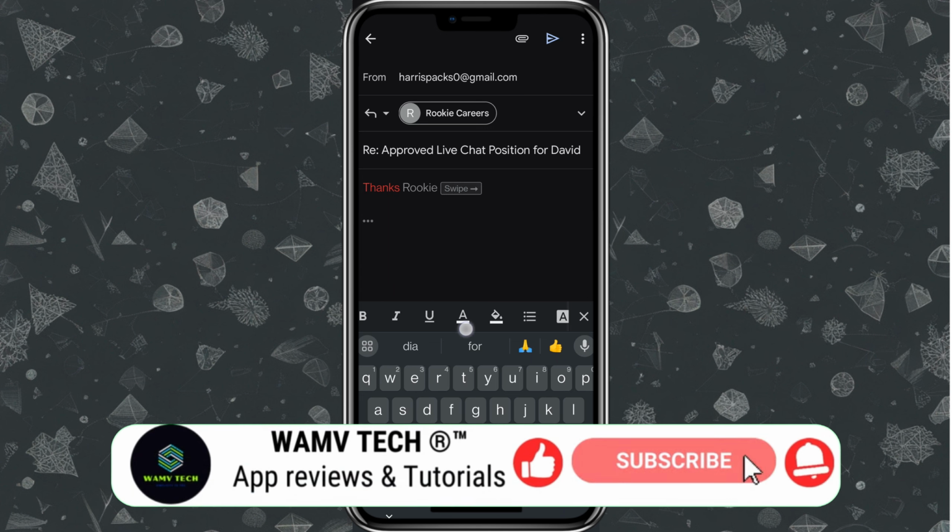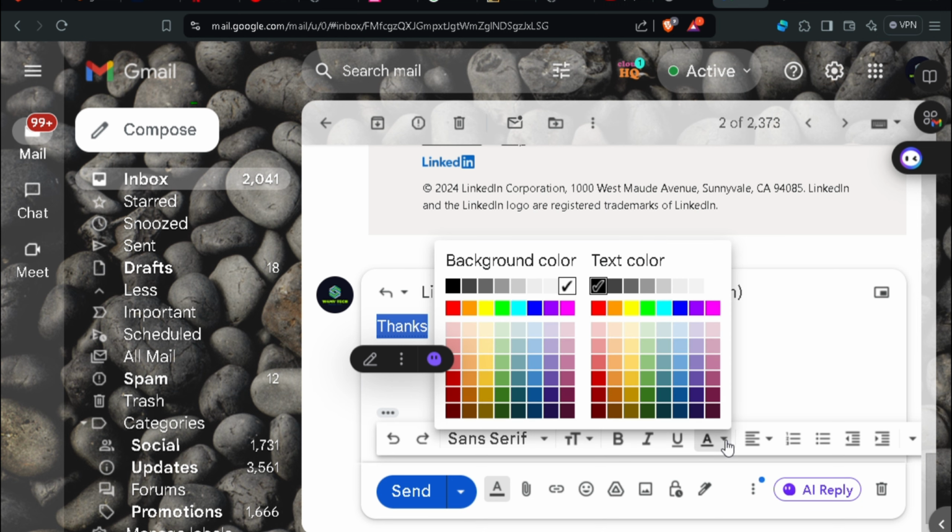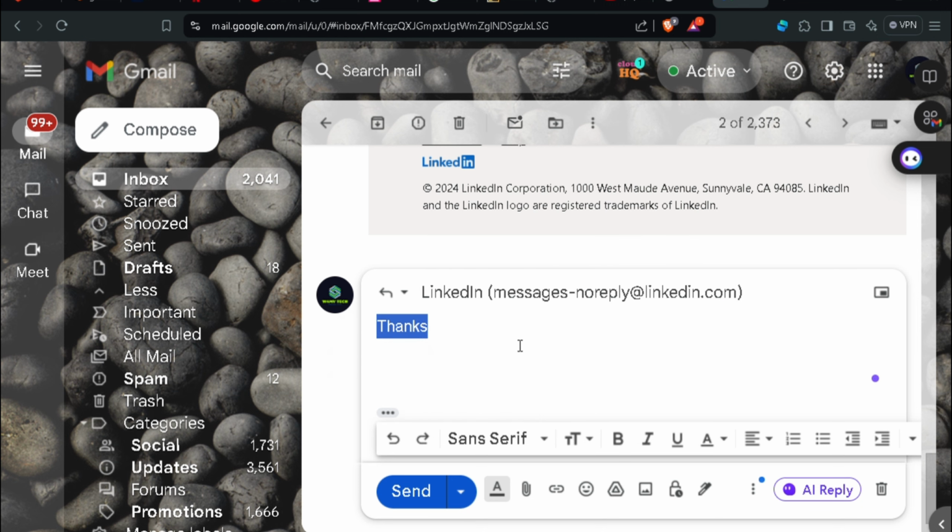Yeah, we can format it in different ways. Reply. So I type in thanks. After typing in thanks, let me select, then turn it to red. I just wanted the text color, not the background color. So let me undo that. Then select, then head over to the text color, make it red. Let me try to bold it a little bit. After bolding it, wow, yeah, good.